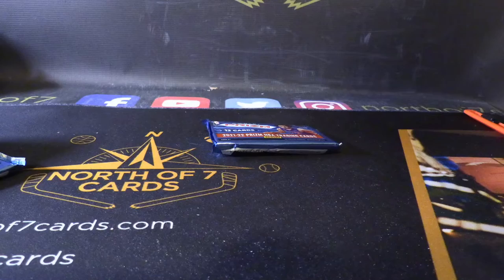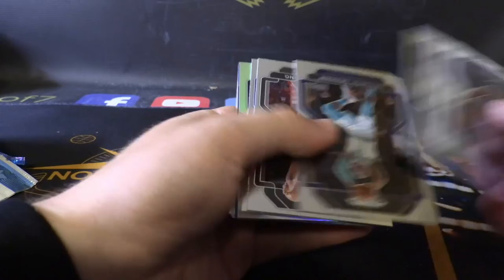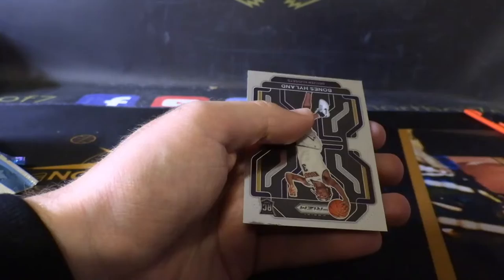Alright, here's our last pack. And then after the last pack, I will do a quick hit recap, recapping the best hits that we had. We got a silver Kat. We have a blue Sharife Cooper rookie. That one is numbered out of 199. That's 90 of 199. Walt Frazier, 75 years insert. Quentin Grimes rookie. And Bones Hyland rookie is our last card.